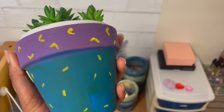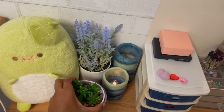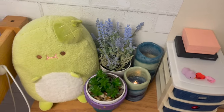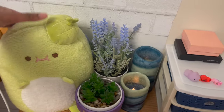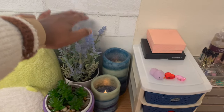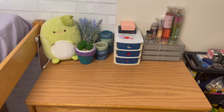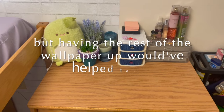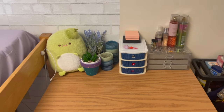This pot we painted as a hall activity, and I actually kept it, and it fit. My fake plant fit right inside of it, and I was like, this is so clutch because it has the blues and purples of my room. And then I have this little squish that my friend got me, and my fake lavender plant that the same friend got me. And I just love the way that this desk looks. Honestly, it just ties into the details and the color scheme of the room that it's so nice to look at, and something I'm gonna miss as part of my room.